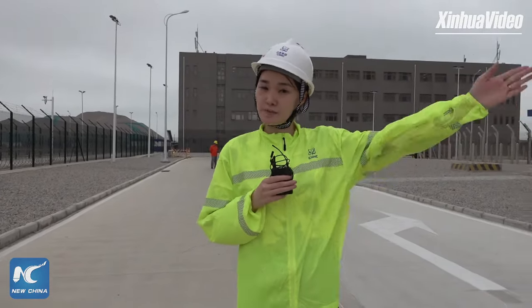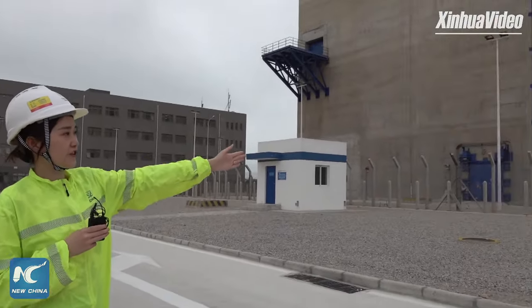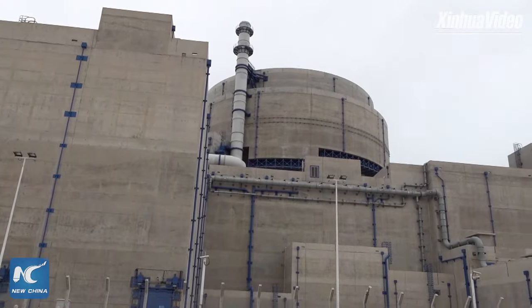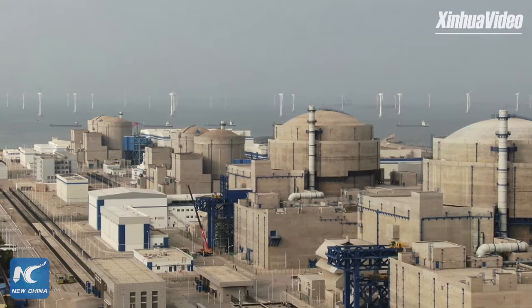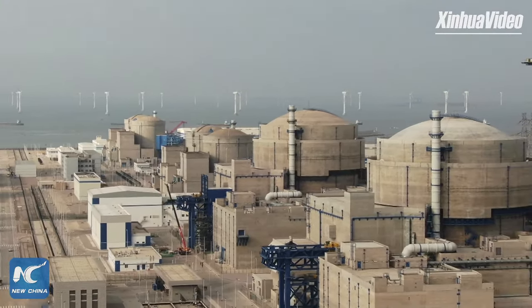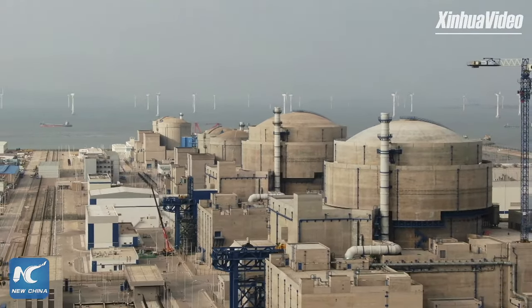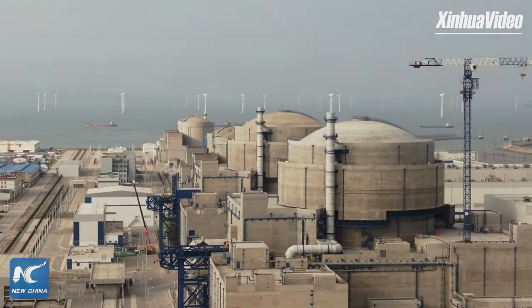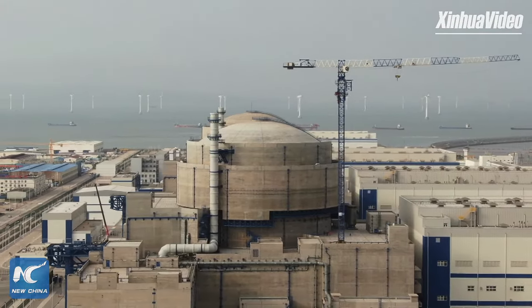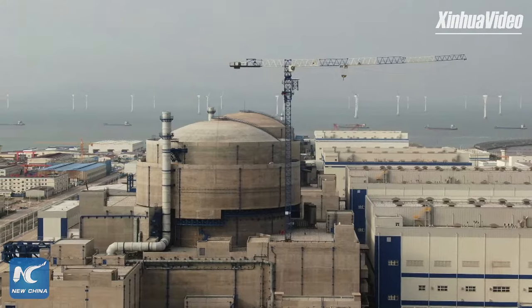So now next to me is China's first third generation pressurized water nuclear reactor. We know that last month, China's Hualong One demonstration project has been completed and put into commercial operation. So you may ask, what is Hualong One? Is it the name of this nuclear power plant?